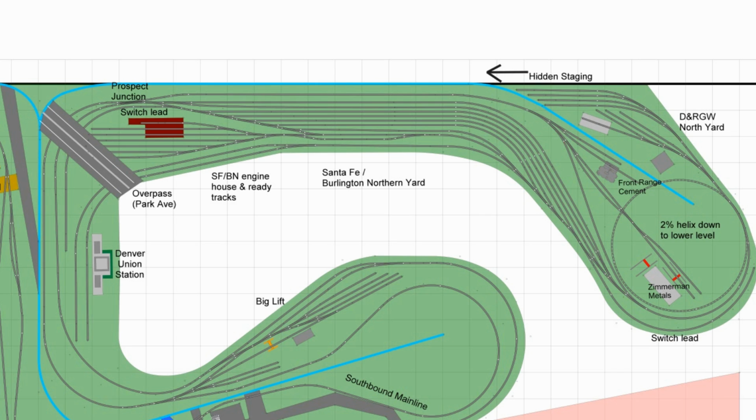And then the Rio Grande track essentially just ducks in behind the yard, moves along, and then it and the tracks coming out of the yard go into a helix and go down to a lower level area of Denver that's the same level as hidden staging. And on that level is where you've got the Rio Grande engine facility, and then essentially a section of the hidden staging yard.